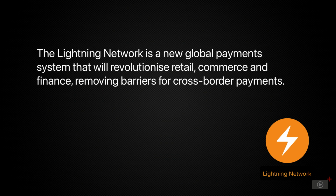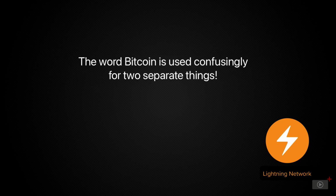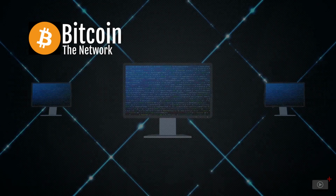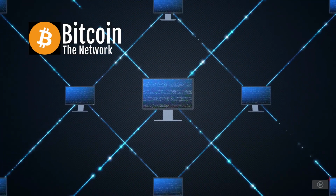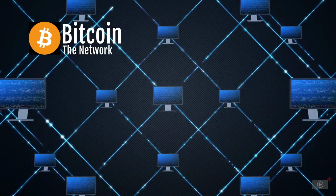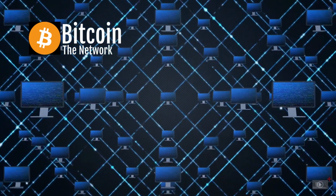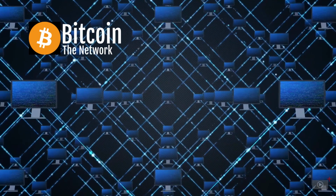In order to establish a baseline of understanding, I do need to clarify some terminology. Now, although the word Bitcoin is pretty commonplace these days, it actually refers to two separate things, which can cause confusion. Firstly, Bitcoin is the name for the decentralized, permissionless network launched in 2009 that runs the open source Bitcoin protocol. Think of it as a huge decentralized ledger that keeps track and validates all of the Bitcoin transactions processed by the network.